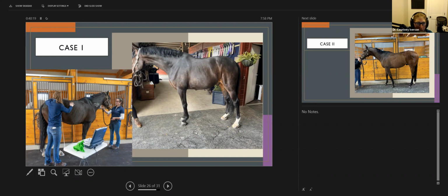We also addressed his neck and back a lot because, I don't know if you remember him from an earlier slide, he was demonstrating a compensatory posture. I mean, he's not perfect here. We want him to be a little bit more forward with his legs. He's kind of in the process of moving in this photo, so I'm going to give him a little bit of grace with that. But you can see that he's standing a little bit further underneath himself.